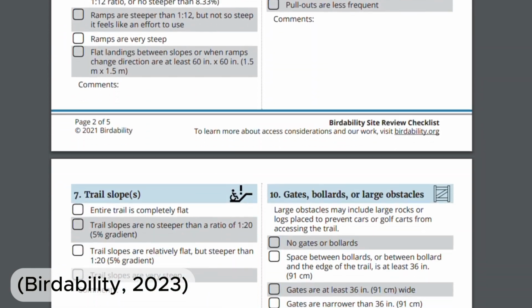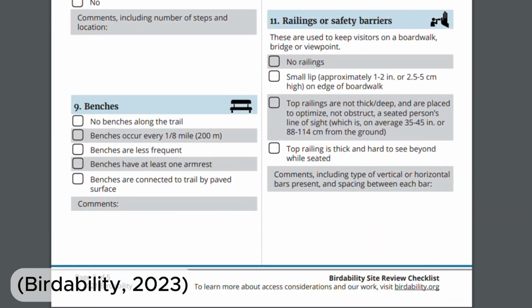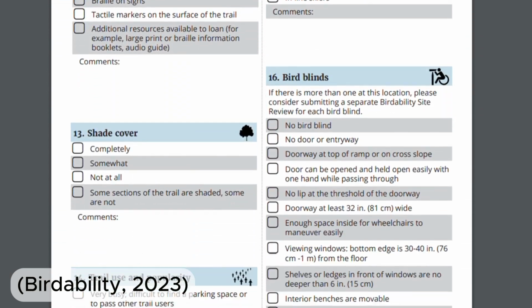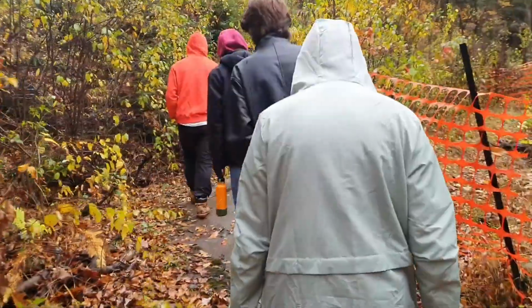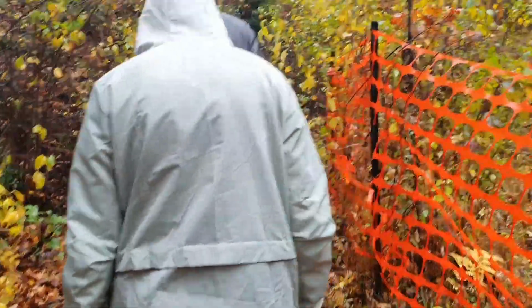When assessing the accessibility of a trail, we use the checklist provided by Birdability to determine if a trail is accessible. The aspects of the trail we assessed include the ground surface, parking spots, bathrooms, and trail steepness and width.